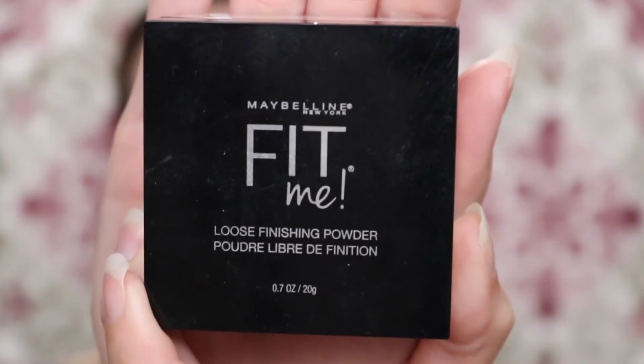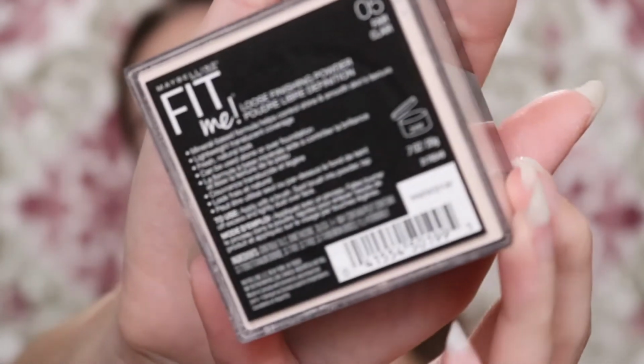Once I have my concealer on, I'm actually going to set my face now. And I've been using the Maybelline Fit Me Loose Finishing Powder in 05. So I'm going to dip my dirty Real Techniques sponge. Well, it's just got powder on it, but I do need to clean it. And I'm going to start setting my face. I do really like this powder. It's very smoothing and just stays so long. Like I said, I'm oily, so I feel like with this powder I don't have to touch up as often compared to other powders that I've used.